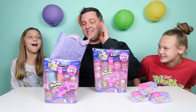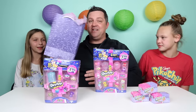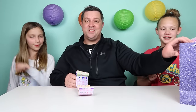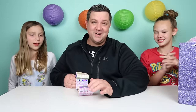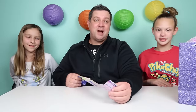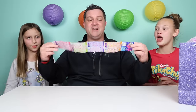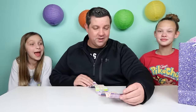That's right, so Moose sent us all of the picnic party category Shopkins that are inside of here, so we're gonna show you those first. Okay, guys, so we want to introduce you to the picnic party category Shopkins, but we also want to know their names. We are so excited to meet these new Shopkins from Shopkins Season 7. So we broke open a 2-pack so we can find a checklist.